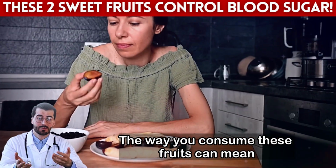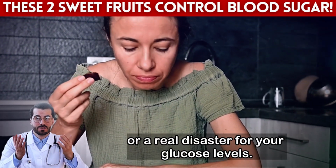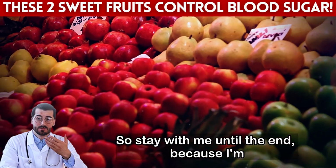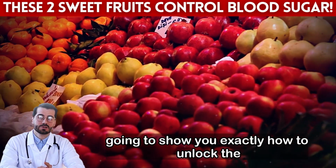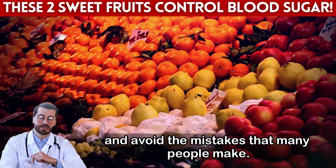The way you consume these fruits can mean the difference between an incredible benefit or a real disaster for your glucose levels. So stay with me until the end, because I'm going to show you exactly how to unlock the hidden power of these fruits and avoid the mistakes that many people make.